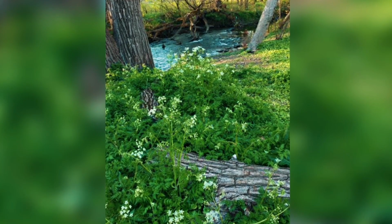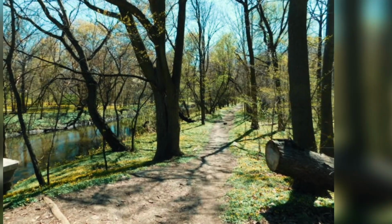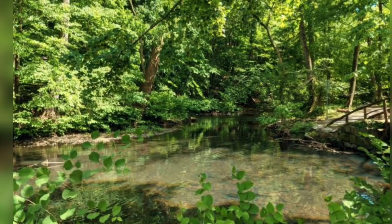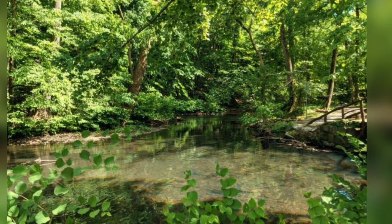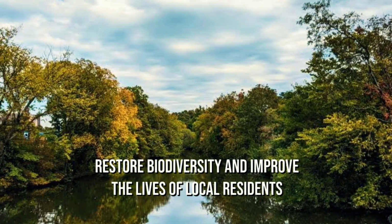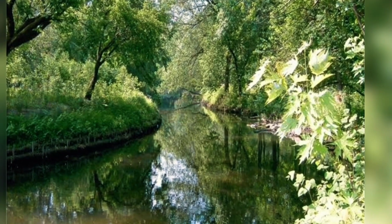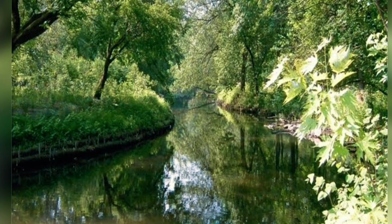The Bronx River restoration is an excellent example of how a community-led project can have a significant impact on the surrounding area. What began as a project to clean and improve water quality has evolved into a project to restore biodiversity and improve the lives of local residents. It has come to represent how urban blight can be turned into something beautiful and accessible to all.